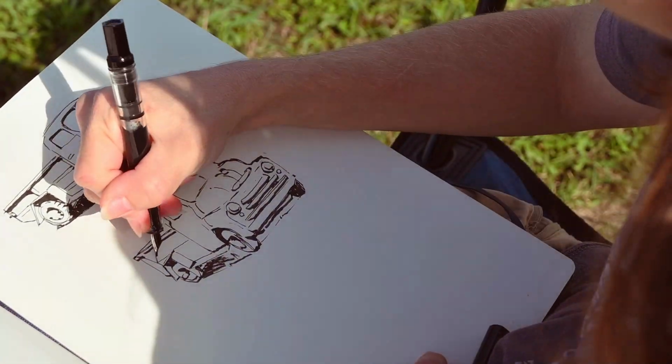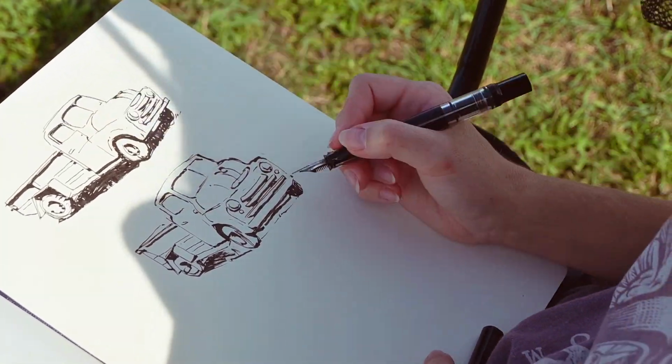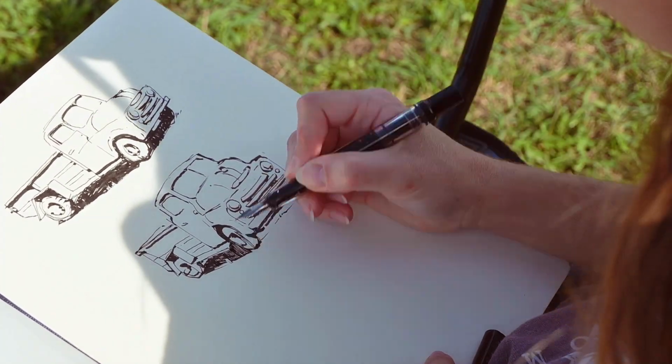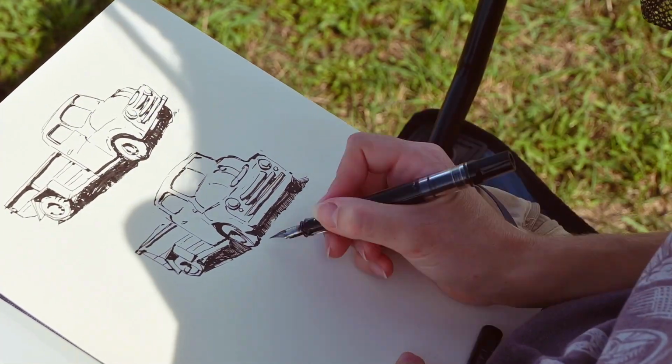Isn't that a great description? I was really happy to hear it. I like drawings that are the bare essence of the subject, but it doesn't feel like anything is missing, and I feel like I'm starting to get the hang of this way of drawing.